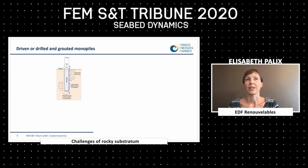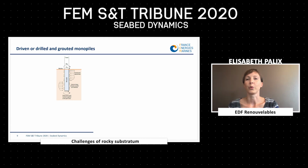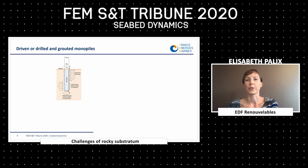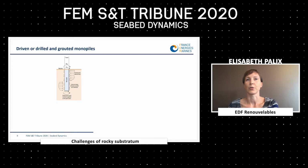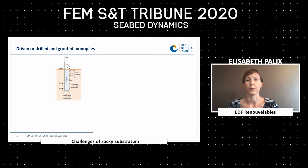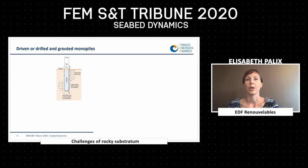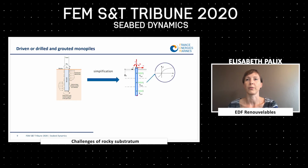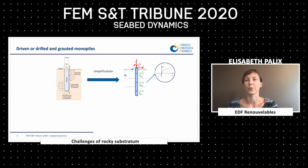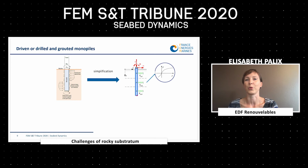A third case is a case of drilled and coated monopile or driven monopile. So around the monopile there are many contributions to the lateral capacity, like the distributed lateral load or shear force that you can get at the bottom of the monopile. Generally in rock it's simplified by just some lateral springs along the monopile. But the question is which kind of lateral spring will you use?